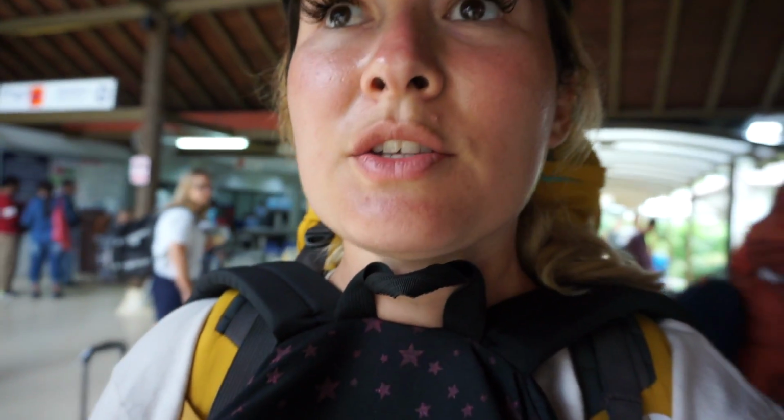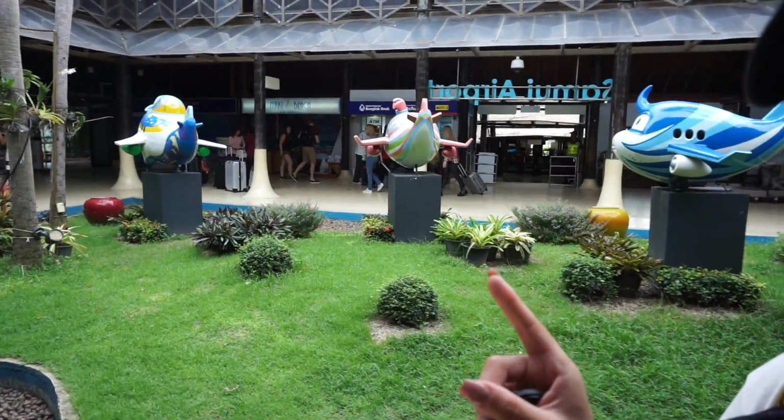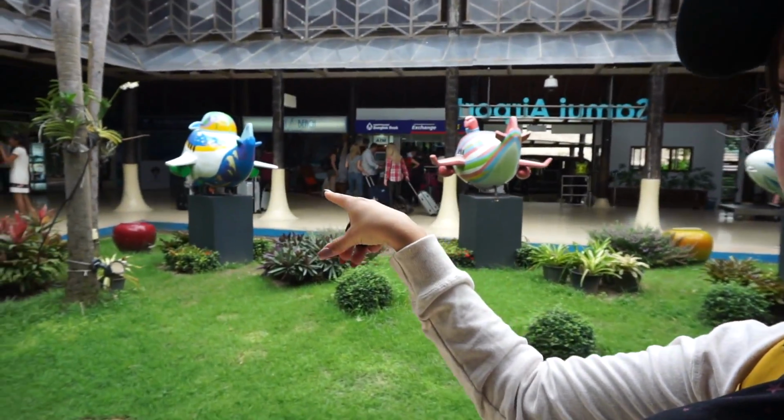Alright, we just arrived at Koh Samui. Check out these cute little planes that they have here. They're adorable. That one is like ours that we just were on.